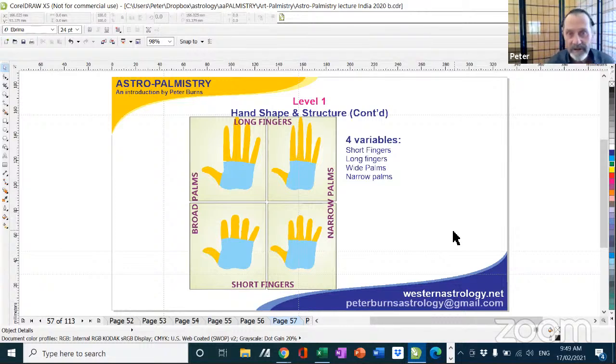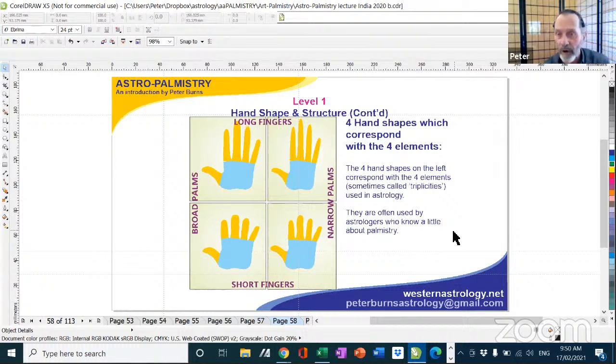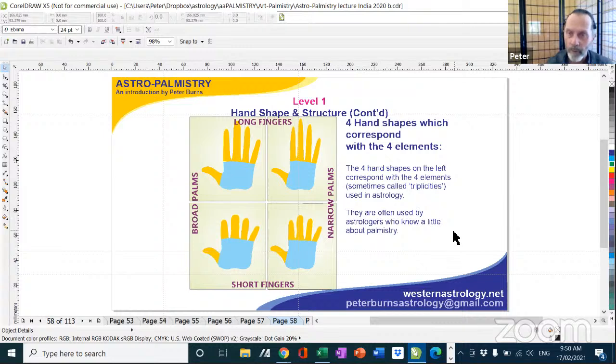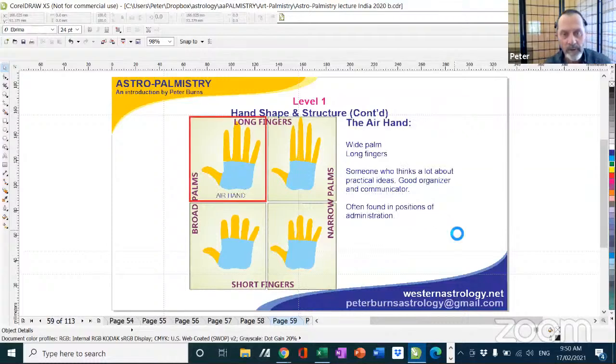The hand shapes combine square palms and long palms with short fingers and long fingers, giving us 4 different varieties. We correlate these with the 4 elements. This is where temperament comes in. We've had a number of people in recent years talk more about temperament in astrology. It's not done much in modern astrology, but, for example, the air-shaped hand has a wider base and long fingers combined.